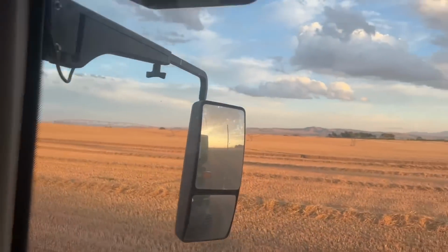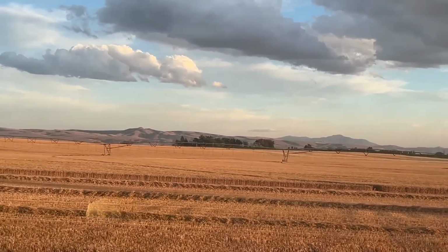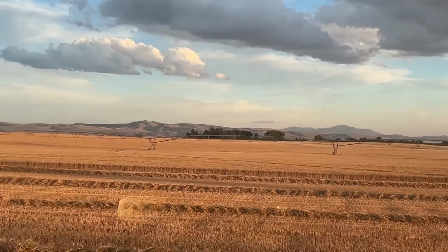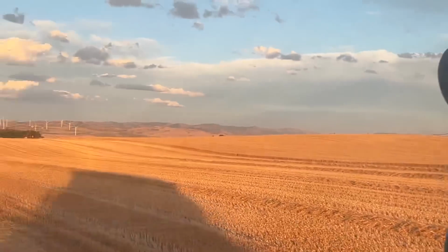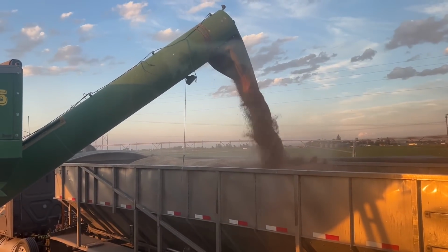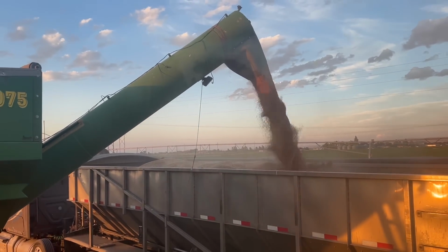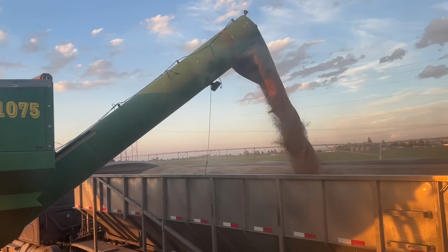Man, look at that view. Look at those mountains. Haven't seen those in a while. It's been smoky here for like a month, so seeing the mountains again is kind of nice. All right, I'm unloading. I'm trying to hurry. We'll see if we make it back in time. I don't think I have enough to fill this truck, but it'll be close.